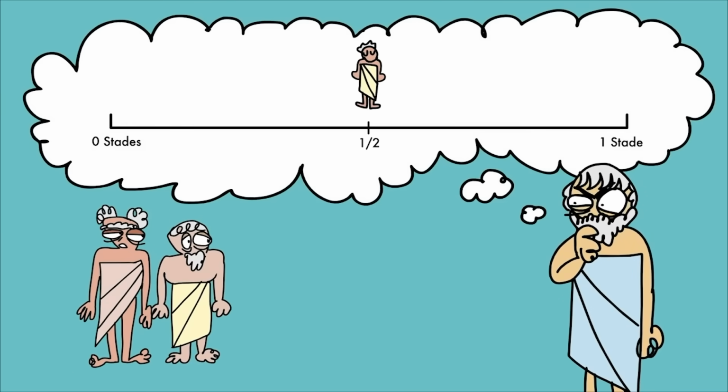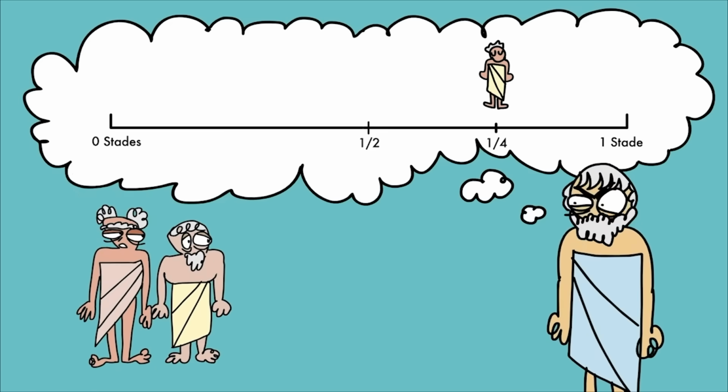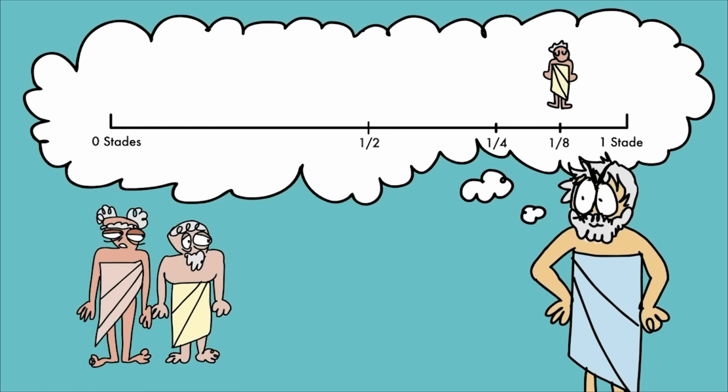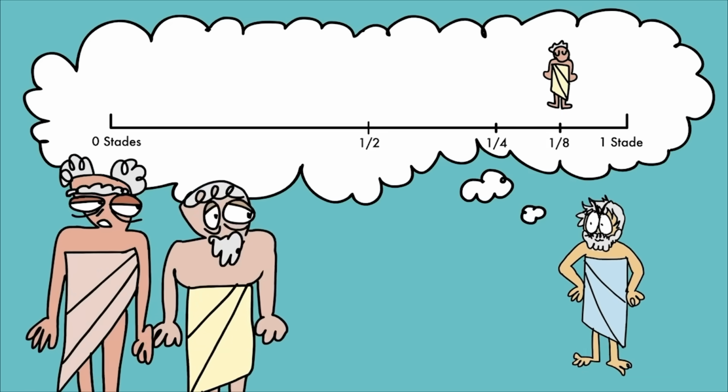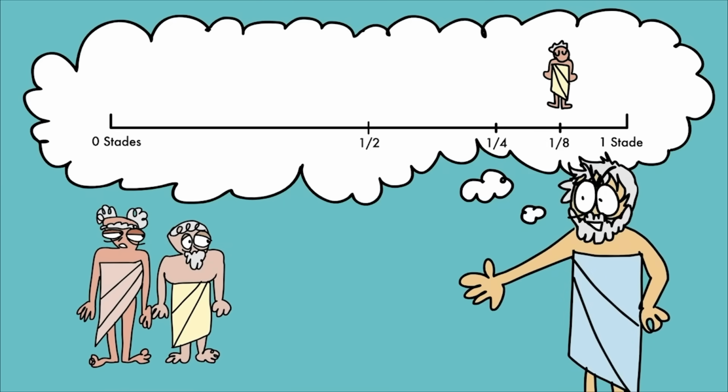Yes. Do you agree that you must travel to the halfway point between your current position and the one stade mark before you reach the end? Yes. You need to go a further quarter of a stade on your way to finishing your journey. But once you're there, there's another halfway point for you to reach, now an eighth of a stade in front of you. Where are you going with this, Zeno? But then halfway again is a 16th of a stade, and so on.